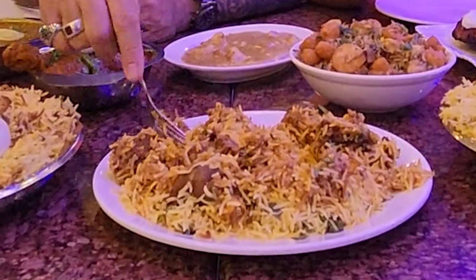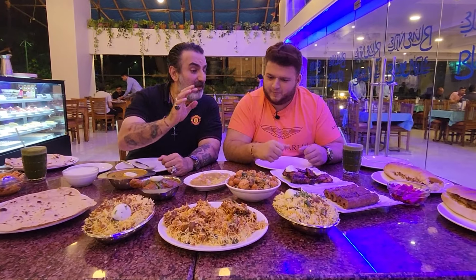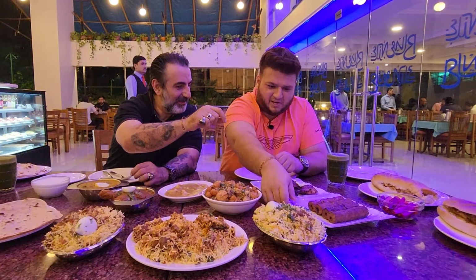Lamb. Look at that. You have at least 4 to 5 pieces of lamb in it. Look, the portion is good. The portion is sometimes enough for 2 people to eat, right? It's as simple as that, correct? I suggest we dig into the mutton seekh kebab.